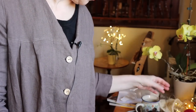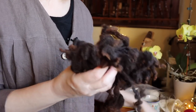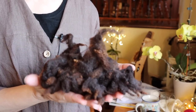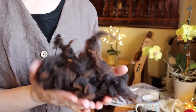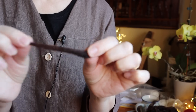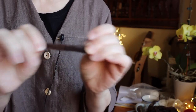All right, so I got another fleece from the same shepherd. Later on, I actually reserved a fleece. It's this one right here. She described it as black. I think the weathered tips, it was coated. But again, you have that really sweet little lock and really very, very strong.